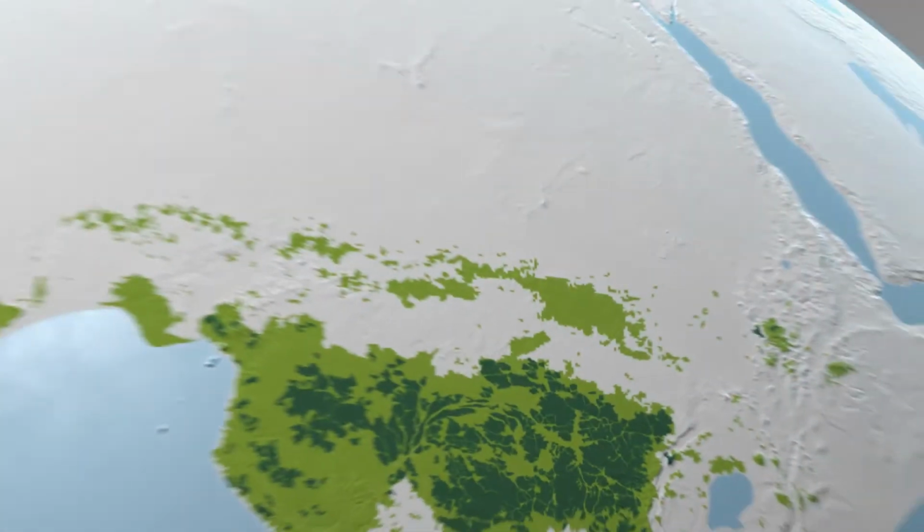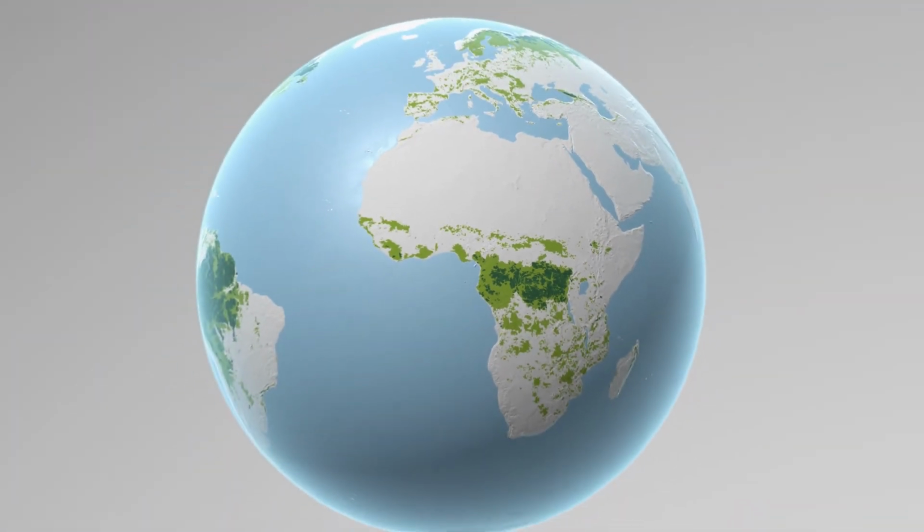We need our ancient trees. Our children and grandchildren will need them too.